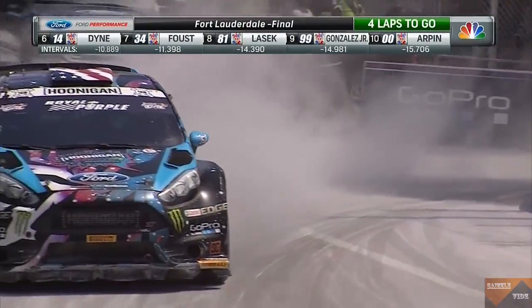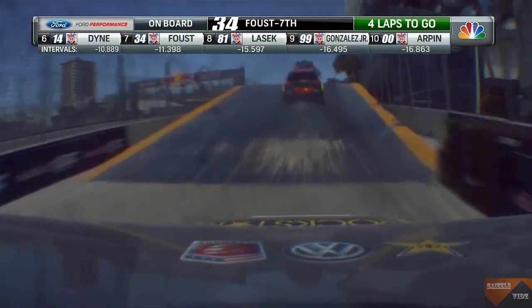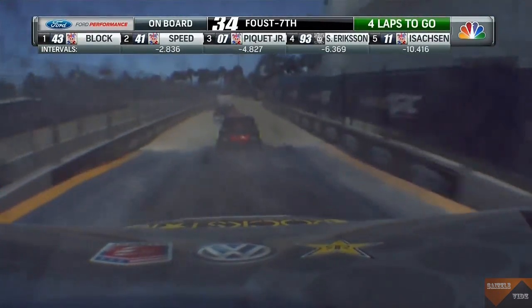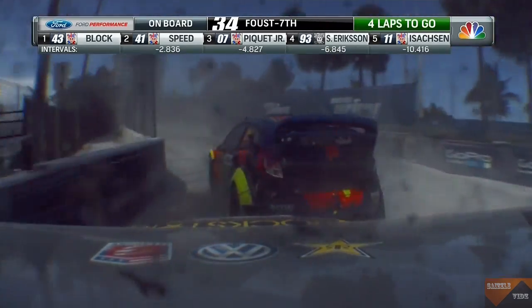And here's something I think no one ever thought of saying. Ken Block is dominating on a street circuit. Doing a nice job, doing a really nice job. And it all unfolded for him at the start.